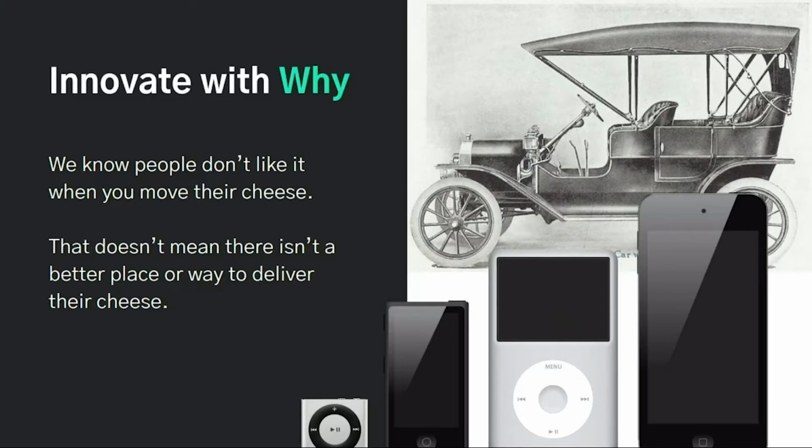what was the music player? iPod, thank you. I'm not an Apple guy. iPod, the iPhone, and so on. I think it's a misquote, but it's attributed to Henry Ford, who was reputed to have said, and again I think it's a misquote, "If I asked people what they wanted, they would have said a faster horse."